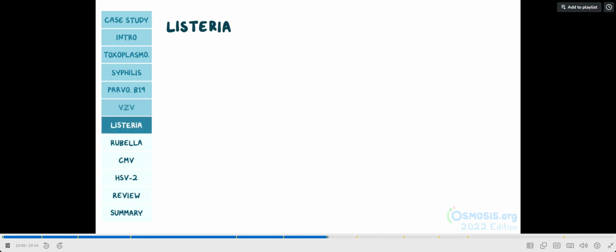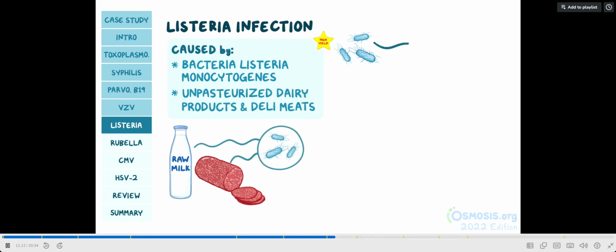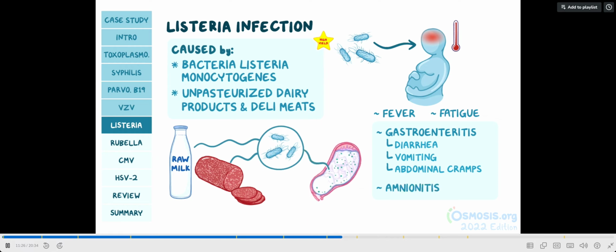Next up is Listeria infection, caused by the bacteria Listeria monocytogenes. In a test question, look for an individual that gets infected after ingestion of contaminated foods, like unpasteurized dairy products and deli meats. Now, in pregnant individuals, Listeria infection may cause fever, fatigue, and gastroenteritis, with diarrhea, vomiting, and abdominal cramps. Another high-yield presentation is amnionitis, or infection of the amniotic fluid, and the most severe cases may even develop sepsis, which is when Listeria spreads to the bloodstream.